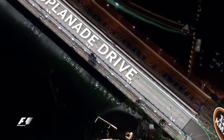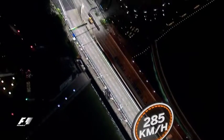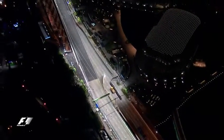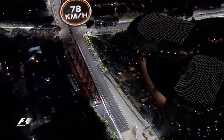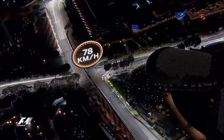Now we're onto Esplanade Drive, crossing the Singapore River. Build up speed to 285 km an hour. Turn 14 almost meets turn 8, diverting off right at 78 km an hour onto Raffles Avenue.